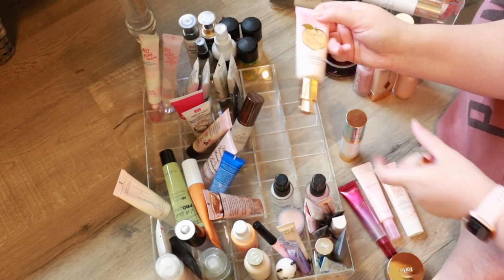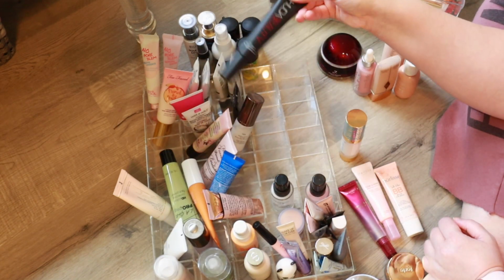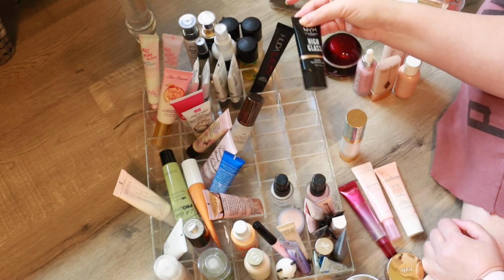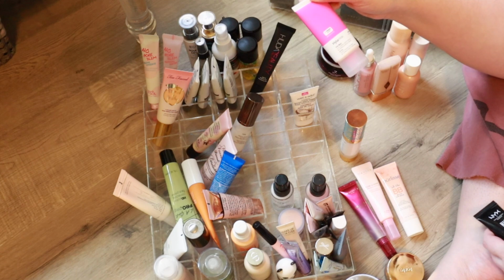Primed and Peachy is one of the only matte primers that I actually like. I think this Huda Matte Perfection, I haven't had this one very long. I'll give it maybe one more try to see. We got NYX High Glass Face Primer. I'm not really getting rid of a lot. Wet n Wild Cocoa. We got the Hylamide.